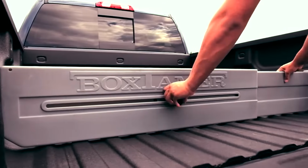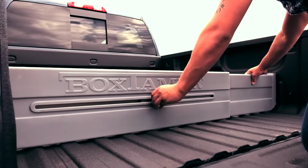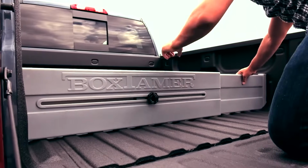Instead of crawling into the bed to grab something that slid forward, it stays where you put it. The divider is priced at $112.